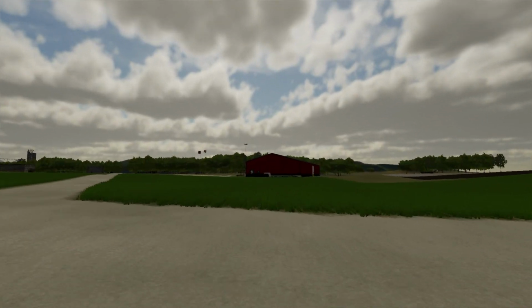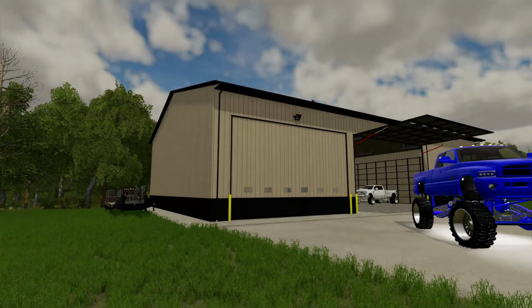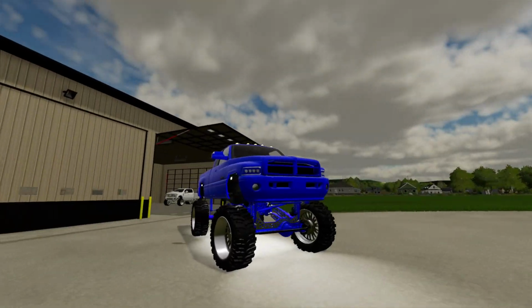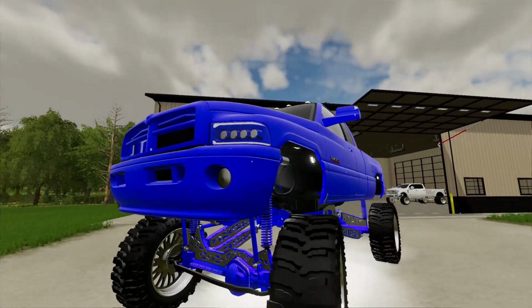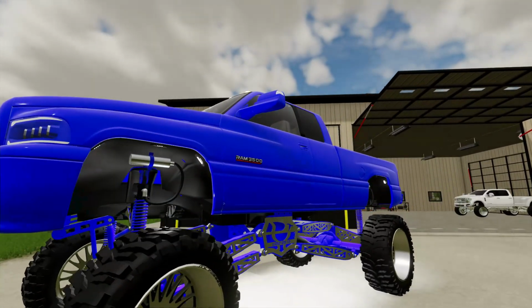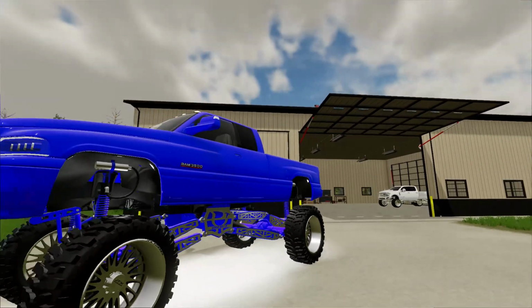We're going to put the trailer in the shop. We're going to put literally everything in the shop. Put this trailer in the shop too. Everything is going in the shop tonight so it stays safe from hail. They're saying the biggest threat is going to be wind, but I don't need a tree falling on my trailer or something like that. So, with that being said, it is the end of the video.